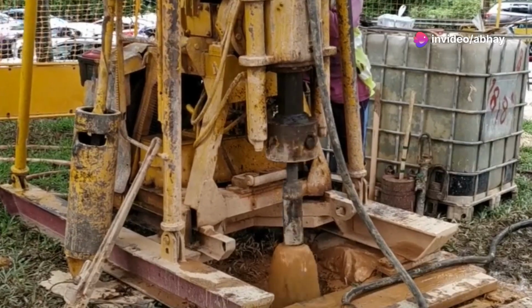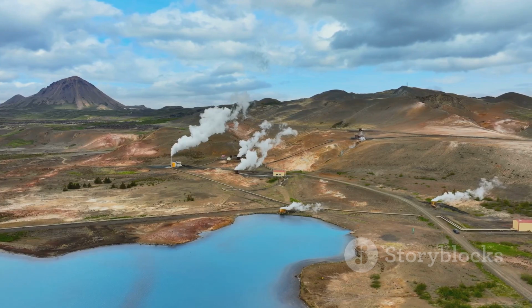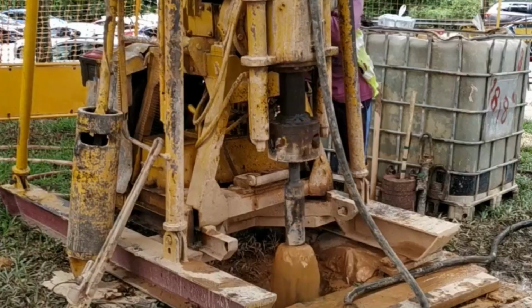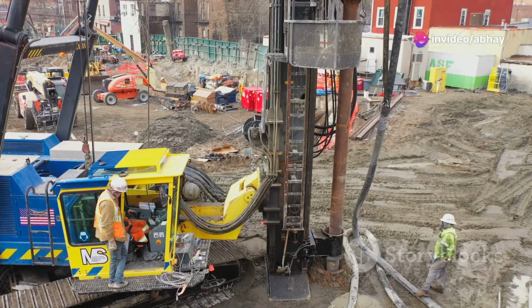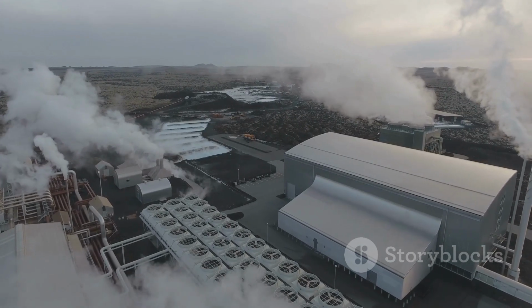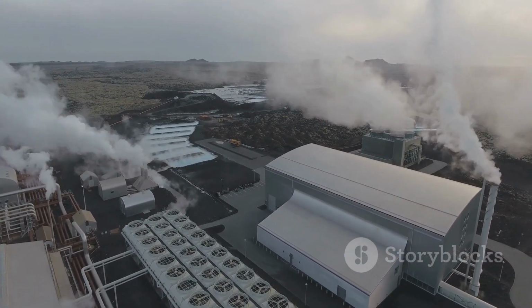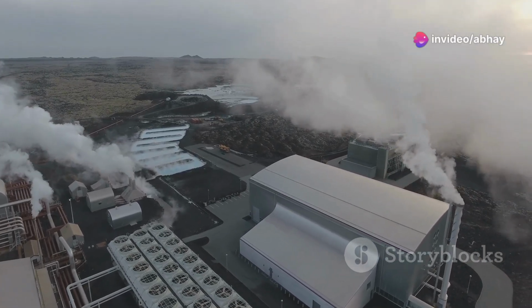EGS allows us to access geothermal heat in areas where it's not as easily accessible. This is achieved by drilling deep into the earth and creating artificial reservoirs. We drill deep into the earth and inject water to create artificial reservoirs. These reservoirs are then heated by the Earth's natural geothermal energy. This hot water can then be used to generate electricity, just like in traditional geothermal plants. The process is efficient and sustainable, providing a reliable source of clean energy.